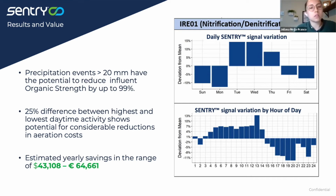We found that with precipitation events of more than 20 millimeters of depth, the organic strength of the influent was significantly reduced. So we know that this is the threshold for the plant to act upon some precipitation events. And also, for example, we found that in a day, the variability of microbial activity can be as high as 25%, between the highest and the lowest activity.